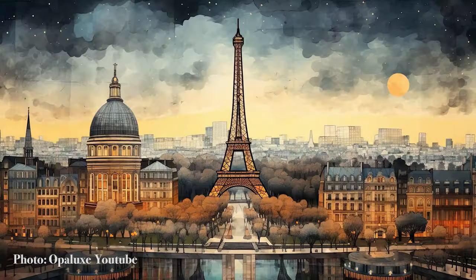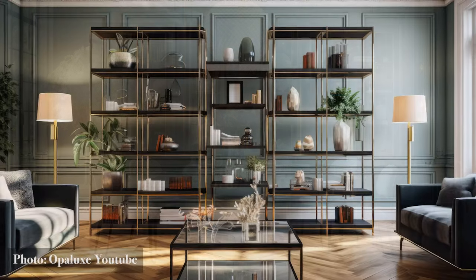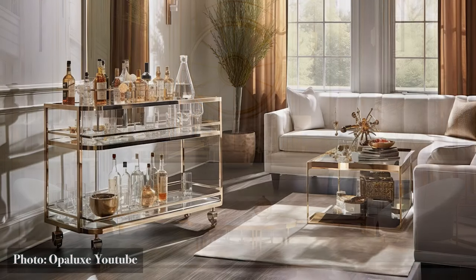When infused into a Parisian Art Deco setting, Bauhaus furniture brings a unique contrast. The simplicity and functionality of Bauhaus design complement the more ornate and luxurious elements of Art Deco.